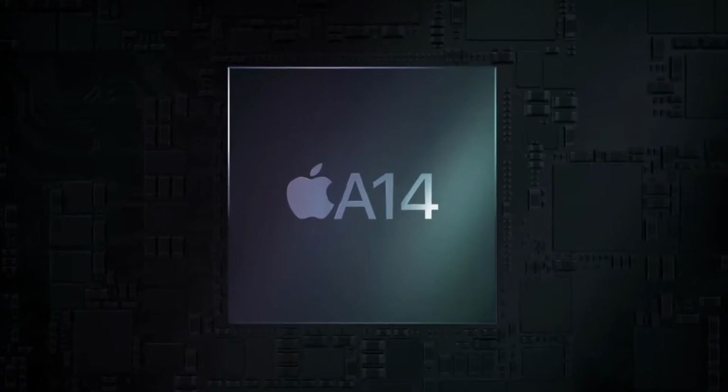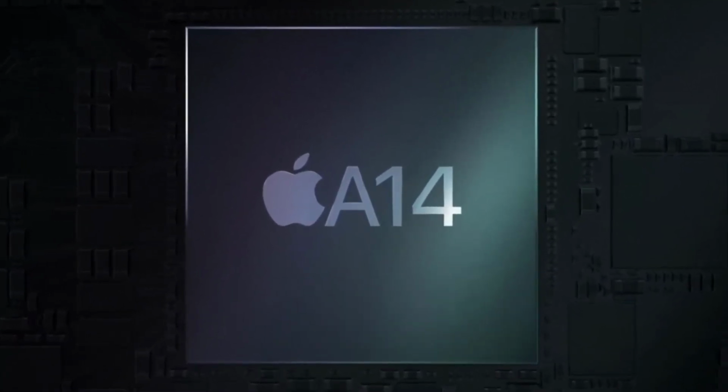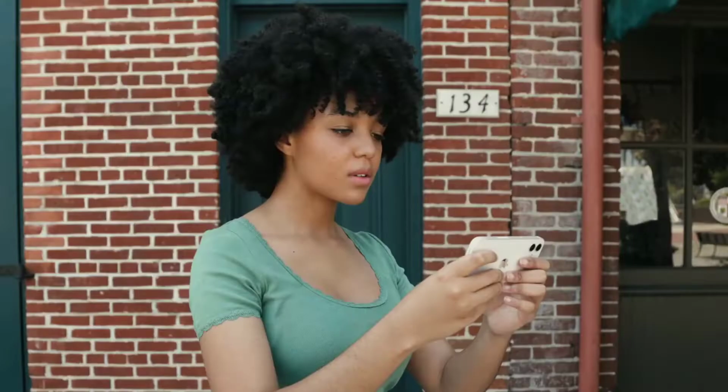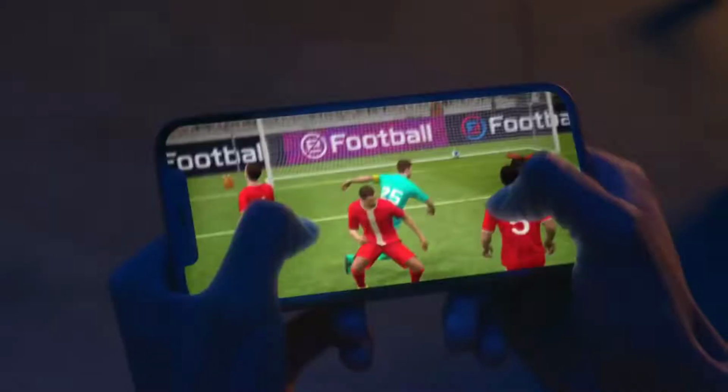Also, the A14 Bionic processor that comes in both phones is the first processor for mobiles with 5nm technology, making it the most powerful chip in a smartphone, with the perfect balance between power and battery autonomy.